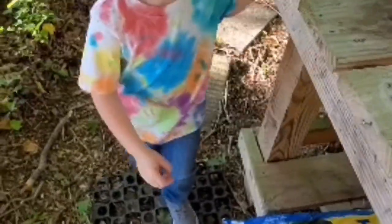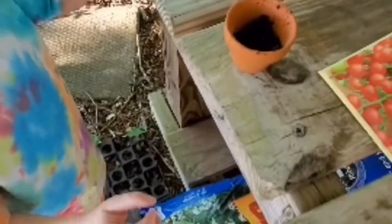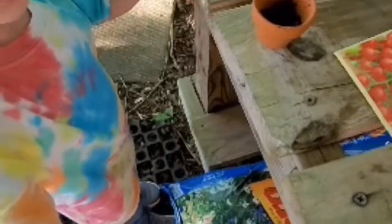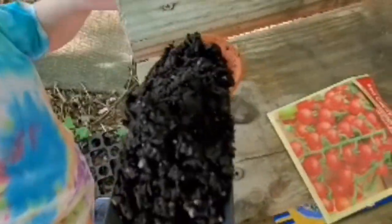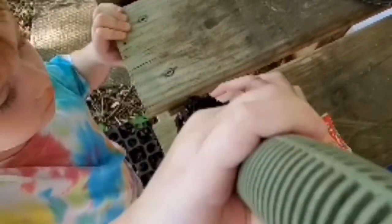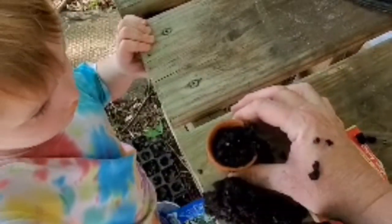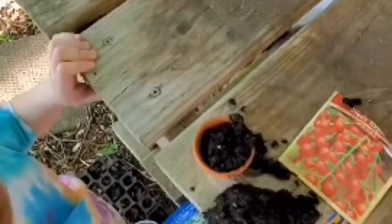Elliot, can you help me with this? This is Elliot. He likes to help things. We're going to show the kindergartners how to plant a seed. You can put the dirt in the pot. Okay, hold on. Let me hold that for you. It might be too much dirt for that pot. Oh yeah, it's spilled on the garden bench, but that's okay.